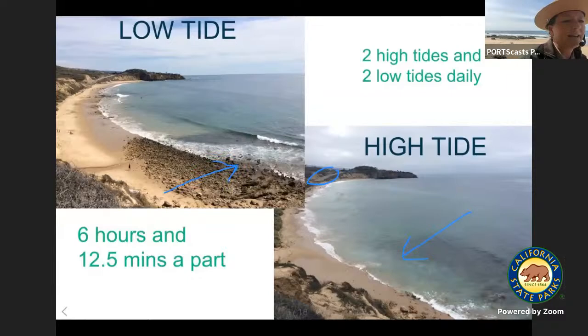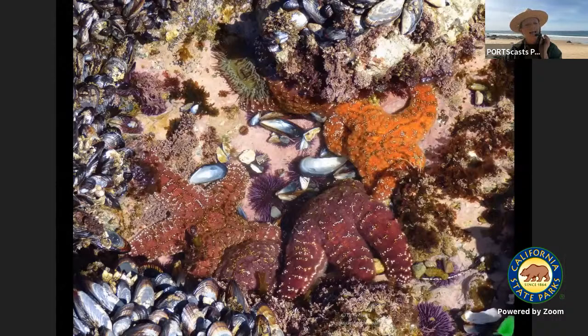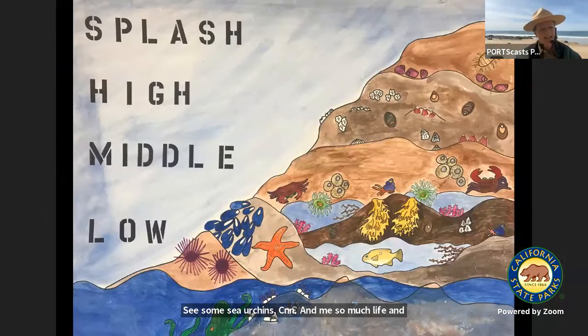And at low tide, when the water pulls back, there are pools of ocean water resting in these rocks. And if you peek inside of these pools, there is a thriving community of organisms. Look at all of the life bursting out of this one pool. Look at all of the biodiversity. Let's break that word down. Bio meaning life, diversity meaning variety of species. Biodiversity is very important for a healthy habitat. So I spy with my little eye 5 sea stars. I see some sea urchins, sea anemone, so much life. And tide pools are broken up into different levels or zones, and they're just different species that live in the different levels. And they all have different ways of surviving because the different levels are different, the different zones.